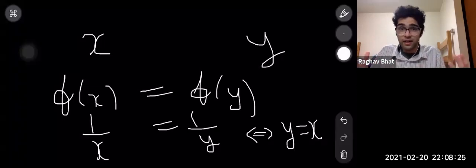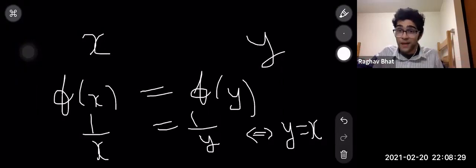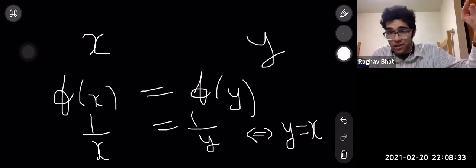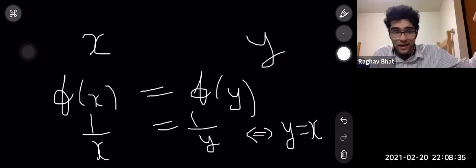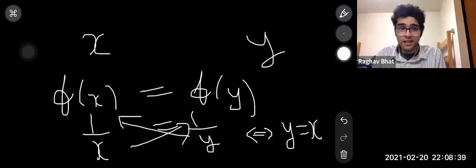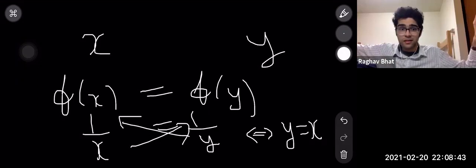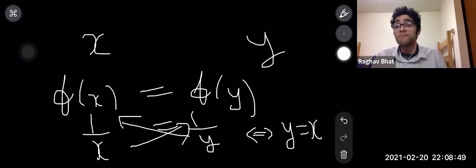So if 1 over X is 1 over Y, what does that mean? It means that Y is equal to X, because if 1 over X is equal to 1 over Y, you can bring Y to the numerator on the left hand side. You can bring X to the numerator on the right hand side. So basically on the left hand side you have Y, and on the right hand side you have X. So then Y is equal to X, which then implies that they were not two different people, they're actually the same person.